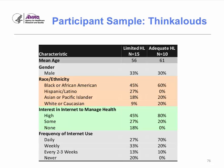And then the last 2 I just wanted to highlight, this is where the differences by health literacy started to come out, which is that we had a high number of individuals saying they had a high interest in using the internet to manage their health and use the internet at least weekly, if not daily. But that it was pretty different even by this initial assessment. You can see that those with limited health literacy had lower interest and lower frequency of internet use overall.